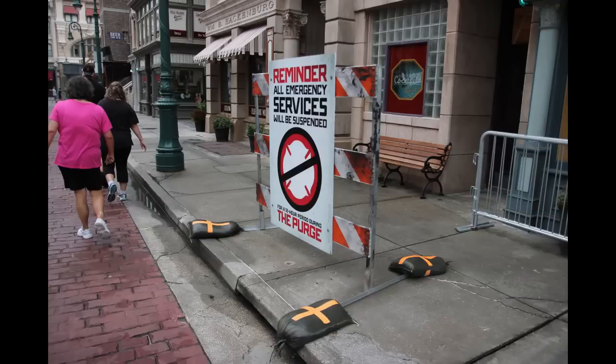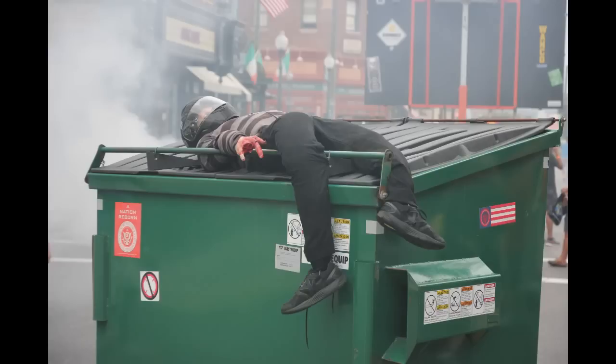Heading over to the Purge scare zone, over here by Nazerman's, they relocated the signs. They took them out from the street and put them up on the sidewalk. My guess is for safety reasons. Maybe people were tripping over the sandbags there. Just getting a look at some of the props that they have out here on the street. They move both this dumpster and the sign that you can see in the background. Those aren't there during the day. They move them out from backstage for the event specifically.